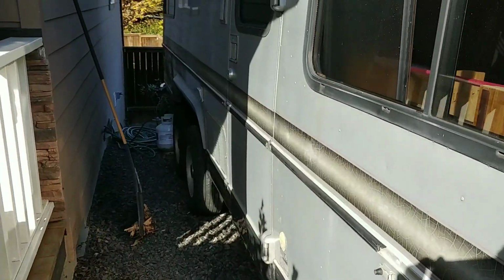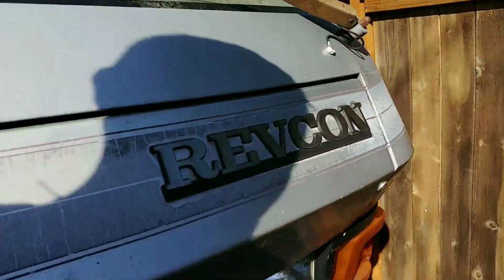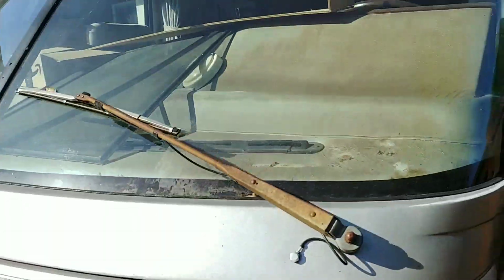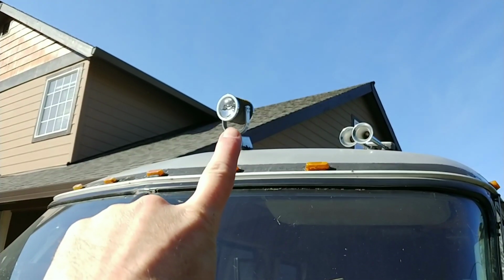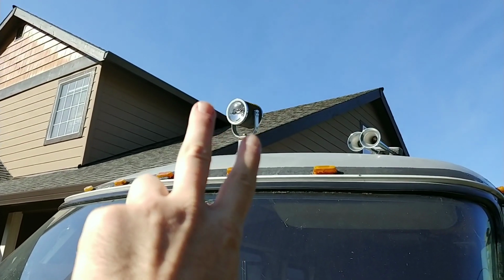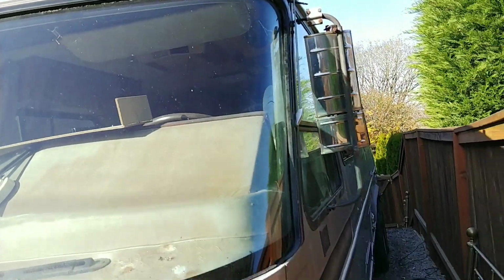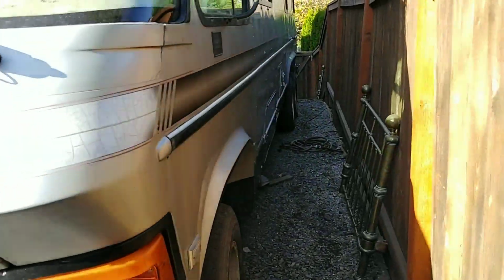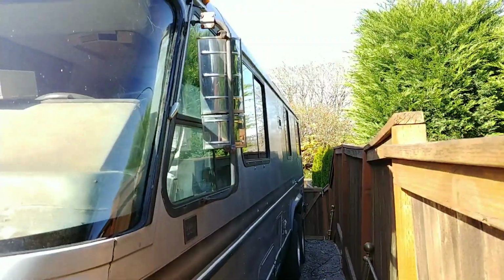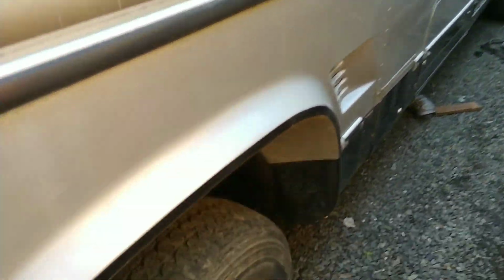So it's an interesting motorhome design. RevCon. This light up here, it's a spotlight. It actually has a motor. It'll turn and goes up and down. It's pretty cool. The switch is on the inside that runs it. I don't think I can get far enough away where this thing's parked to show you a very good picture of it, but the outside doesn't look the greatest.